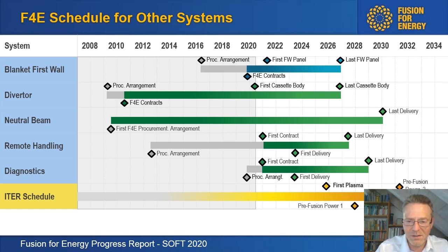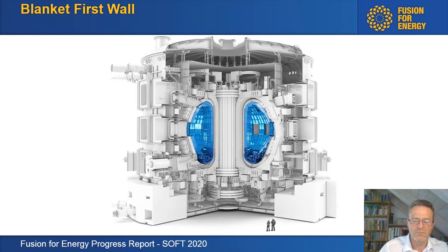Remote handling, we have a lot of prototyping going on and will soon pass the first contract. Same is, well, for diagnostics, this is not so true. This is only the second plasma diagnostics. We have already started a lot of manufacturing of first plasma components diagnostics. So let's start with the blanket first wall.